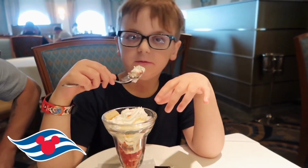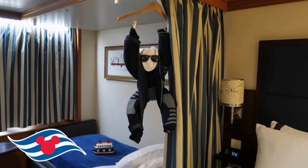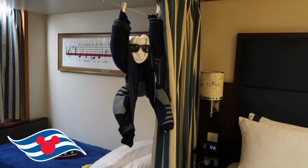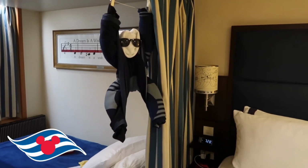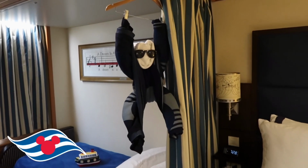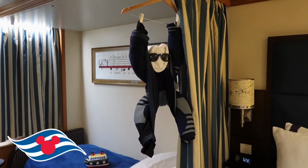Is it good? We've just got back to the room from dinner and we have been left with what looks like a monkey. No, a sloth. Oscar thinks it's a sloth. I think it's a monkey. However, he's stolen my glasses again.